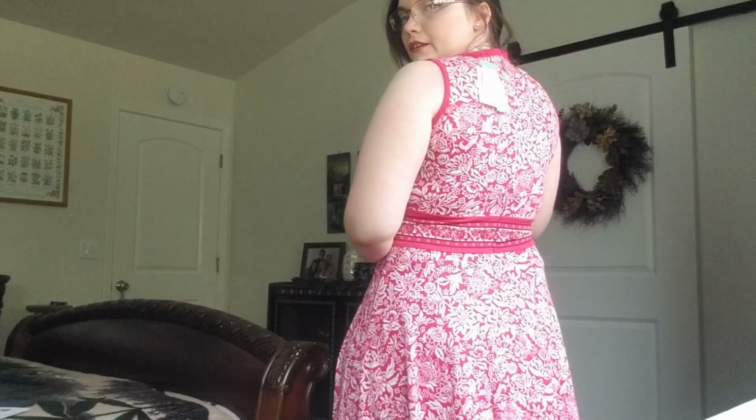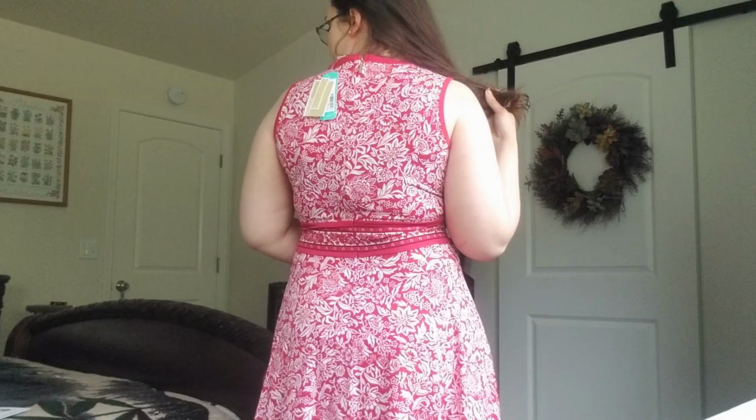Like looking in the camera, I feel like the colors don't work for me, and this line area just kind of looks funky. It feels too bold. But overall, it does fit great. There's no problems at all with the fit. It feels pretty cozy. But yeah, just not loving the colors or the print for me.